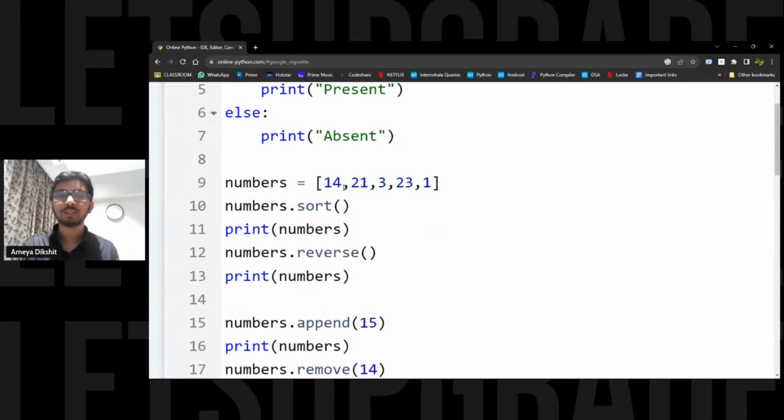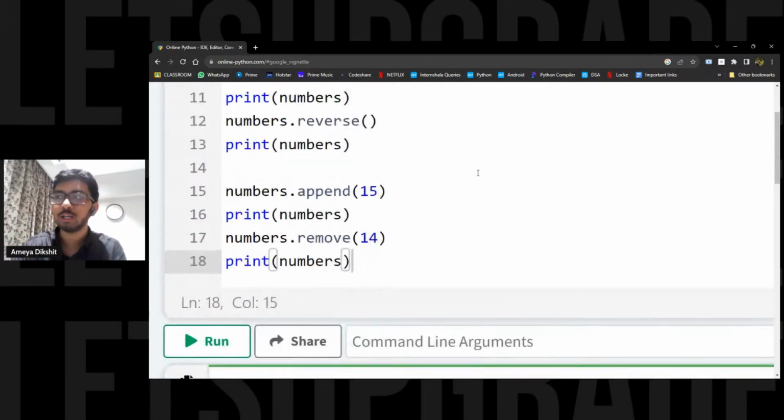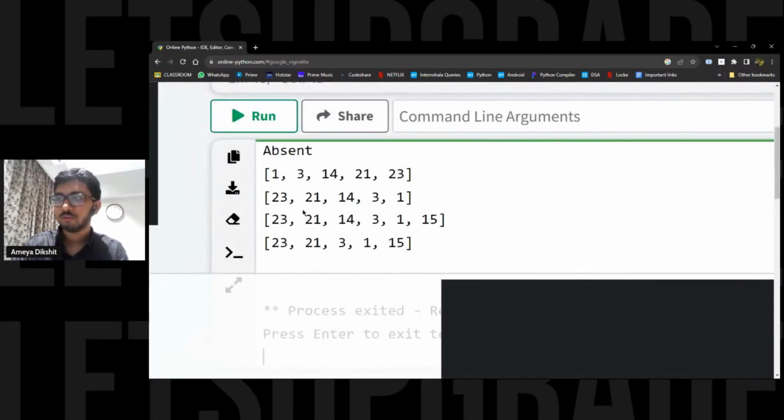Now you have noticed that I have edited this list. My original list was 14, 21, 3, 23, 1. But in the output, the scenario is completely changed. Because in Python, by using a list, we get an opportunity to modify it, to add some elements to this list, to delete some elements from the list. So if we go into technical terms, then lists in Python are mutable. Mutability means you can edit, you can delete, and do anything with your list. So you can change the original list that you have created.